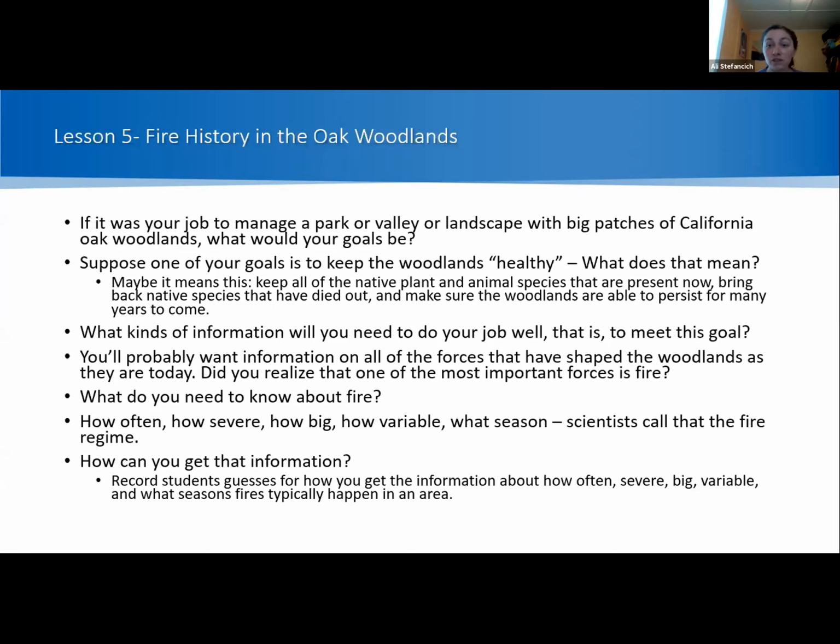So what kinds of information would you as a land manager need to do your job well to keep your oak woodland healthy? What do you need to know? Well, you need to know what's there now. What's growing there right now. Great, so you need a starting point. What else? What's native and what's not. Okay, great. So what species you want to be there. How one species growing there will affect the other species. Some of the species interactions. Awesome. What kind of human interaction there is? Okay, yeah.